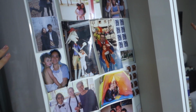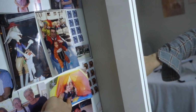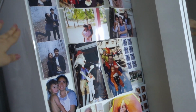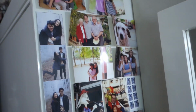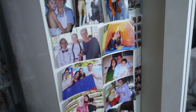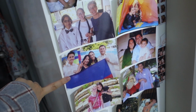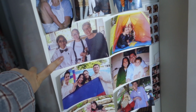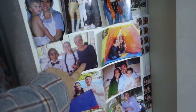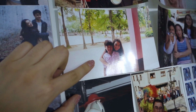I think most of these pictures are at least 5 years old, except for obviously the baby ones, which are a lot older. But these were the exact pictures that I have taken with me into every bedroom that I have had. And this is my best friend. This was the day I graduated from high school. This was in my final year. This is my chemistry teacher. She changed my life. And this was at FTD in Thailand.